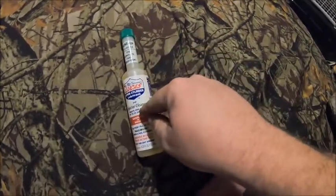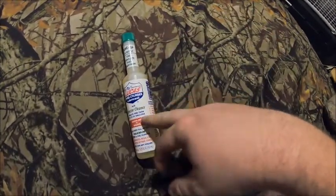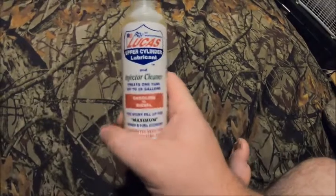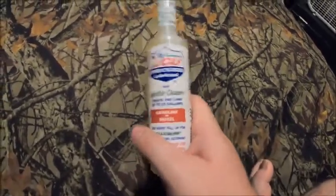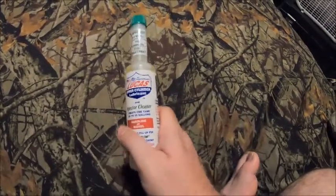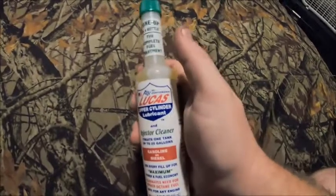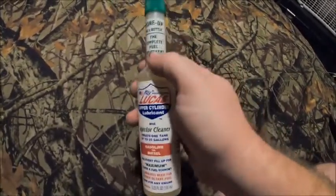So if you want to clean out your engine, get better fuel economy, have your engine running cleaner, be able to pass smog a little bit easier, go with Lucas Fuel Injection Cleaner. Believe me, this stuff works, and I would not recommend this stuff if it didn't. So go get yourself a couple of bottles of these, store them inside your house, not your garage, not your shed. Keep them inside your house. Buy like 4 or 5 bottles, you know, 6 bottles.